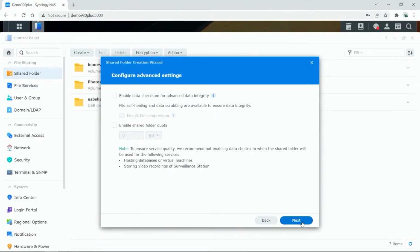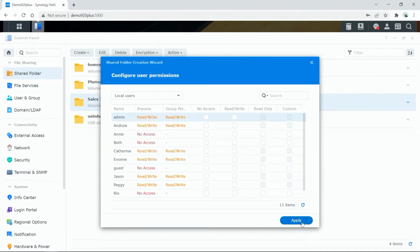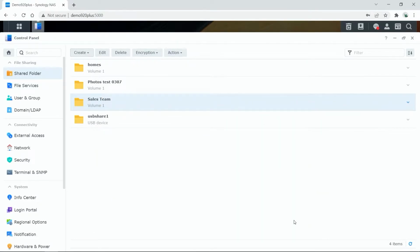You can have advanced settings for your folder. Here you can set quota for a share folder. Let's skip this part. Then hit Next. Confirm your settings, then Next. The last part is you can assign which user have the permission to access the created share folder. Here I might have some confidential files, so I'm going to assign only Ruby, my partner, to access this share folder. Then hit Save. Now you have created a share folder for your team.